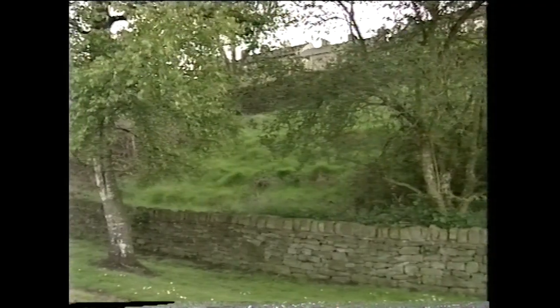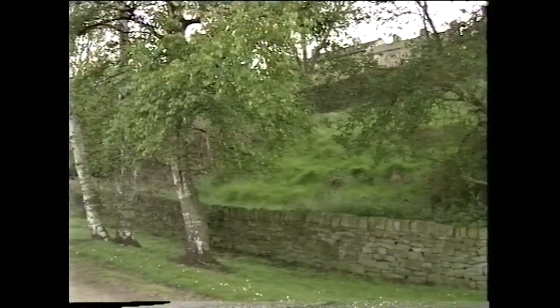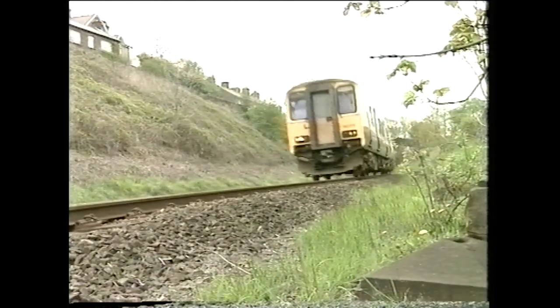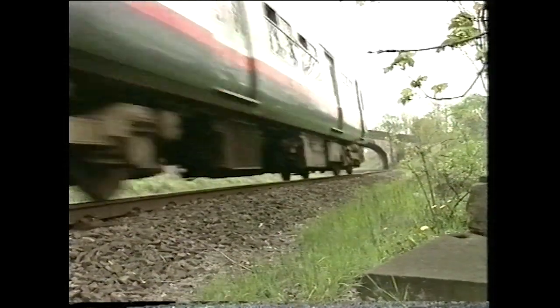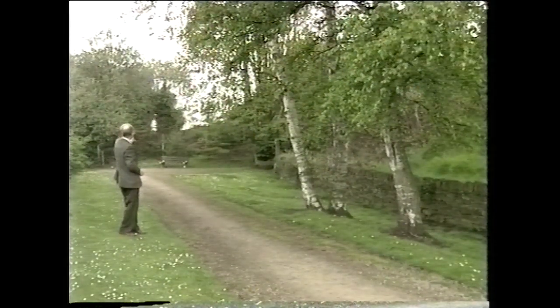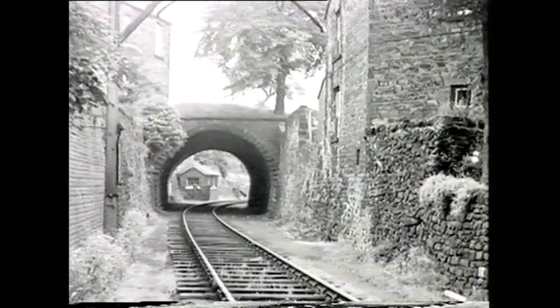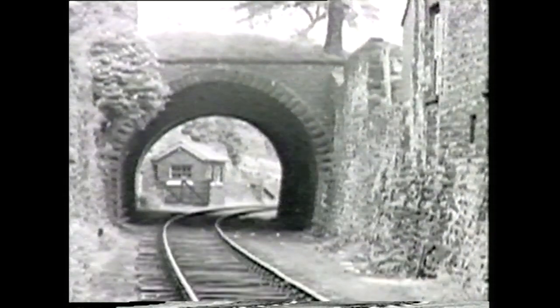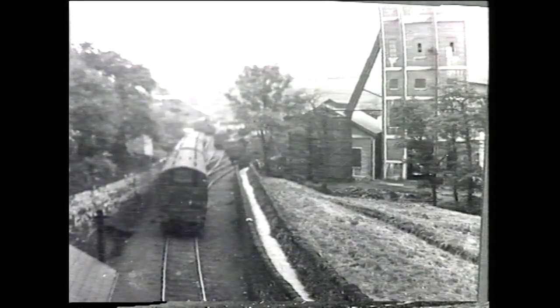Ahead of me, along the embankment, is the route of the Stockport, Disley and Whaley Bridge Railway, which of course still runs through to Buxton today. To my left, in this direction, was a connection onto that line, which then ran through to Shallcross Yard.